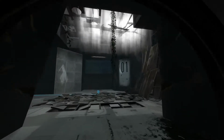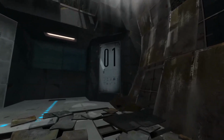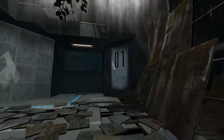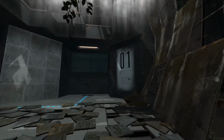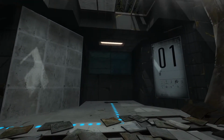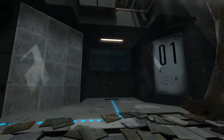In order to help you distinguish between the present and the future, this part of the Enrichment Center has been left untouched for the last 20 years. You may see some signs of decay. Don't worry. The Enrichment Center is designed to withstand centuries without proper maintenance. Find a way to exit the chamber.